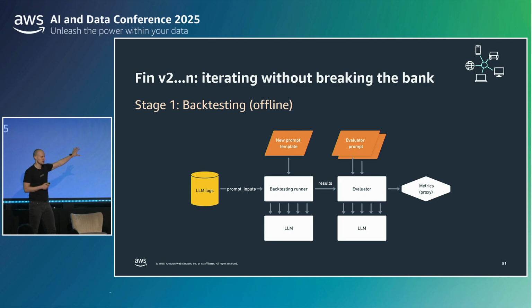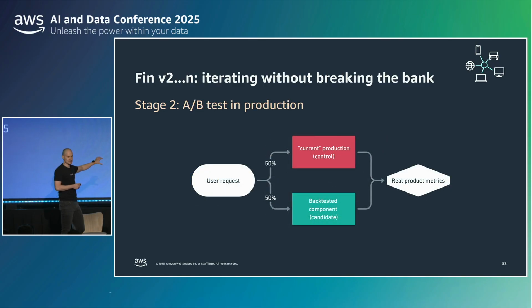It's not touching users. Once the change passes this stage, which is just a normal development iteration loop, it goes to the second stage. We run an A/B test in production. Very classic setup, nothing fancy. 50% goes to production, 50% goes to the new candidate, and then we track real product metrics. Sometimes the backtest will lie because you don't have the real metric, but in most cases we actually have a pretty good sniff of what's going to work in production and what's not going to work in production. This iteration loop is actually used for all kinds of changes we do.